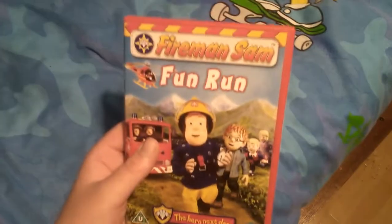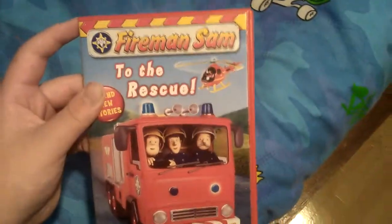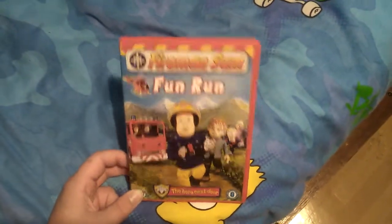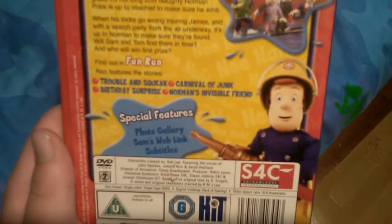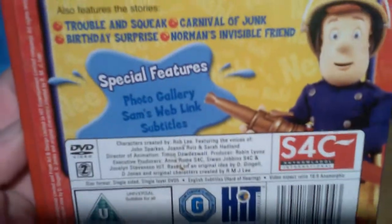Next up is Fun Run. Oh yeah, I got To the Rescue here in a shouty shop. I got this in a boot sale in Kilkenny, along with Post and Pack Crimes, around 1982, I believe. Here's the front, spine, and the back. And the episodes are Fun Run, Trouble and Squeak, Carnival a Jug, Birthday Surprise, and Norman's Invisible Friend. And the special features are Photo Gallery, Subtitle Link, and Subtitles.